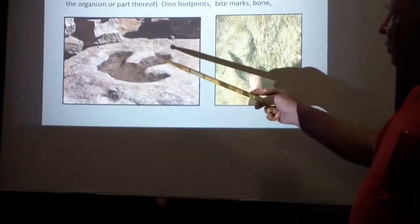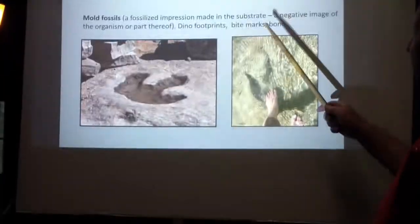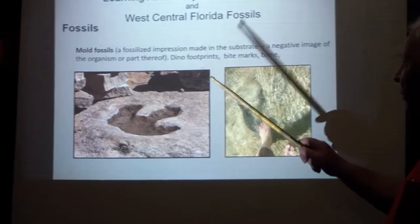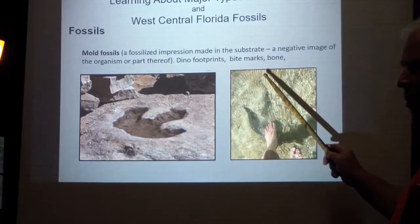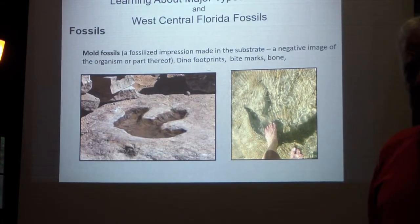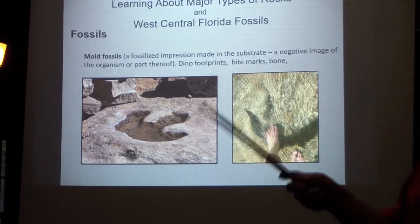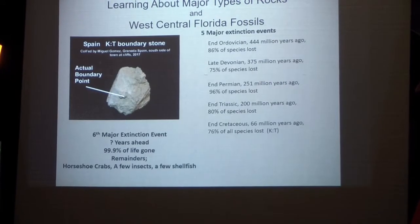And these are called mold fossils. It's an impression that's made in the substrate, a negative image of the organism, like footprints, bite marks, bone imprints, stuff like that. There's several different kinds that we can have, but this is one of the types of fossils that we have. We'll get to the Florida type in just a few minutes.